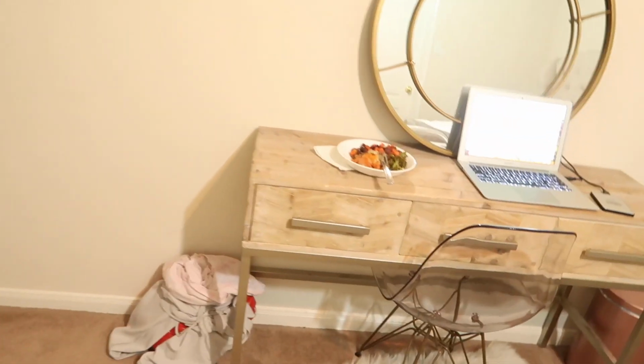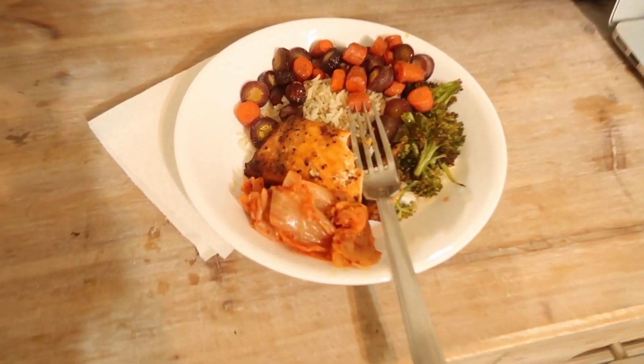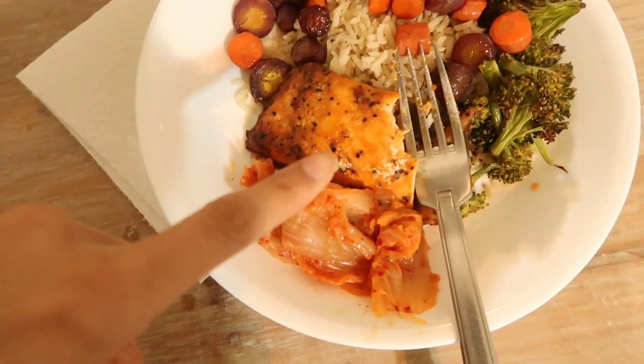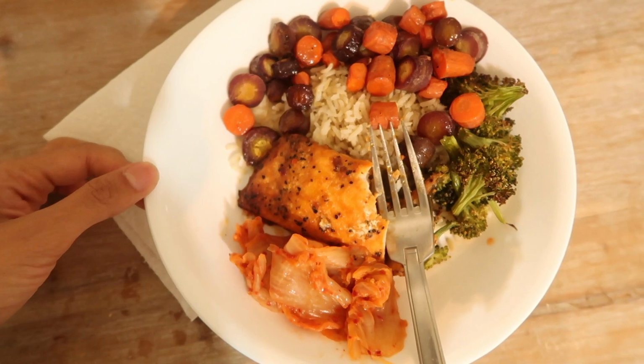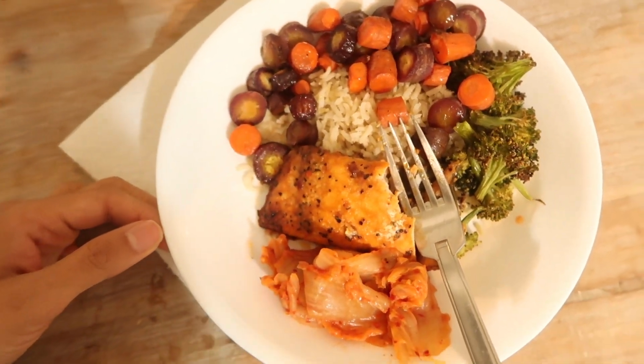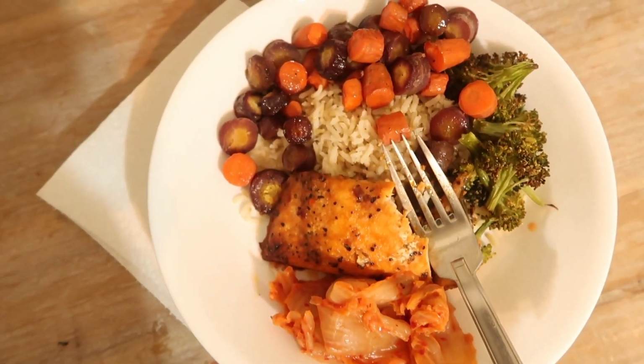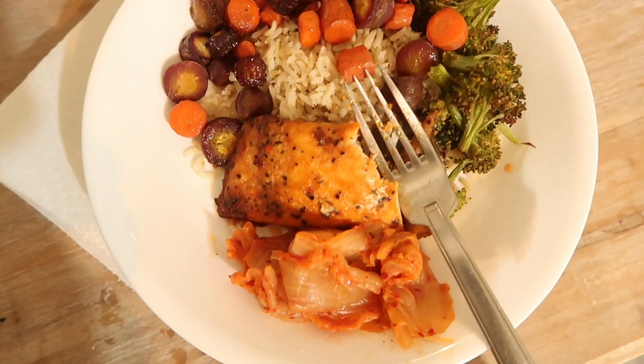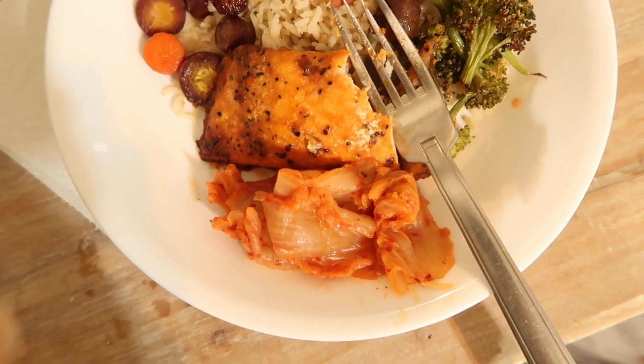I brought it upstairs because I have a conference call that I need to take. So I'm gonna quickly chow this down. I did not take a bite out of that. My little brother did. So yeah, I have my brown rice cooked, the vegetables that you guys saw that I roasted, the fish, and I have some kimchi.